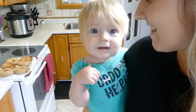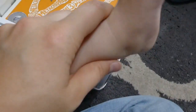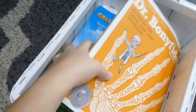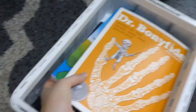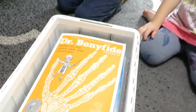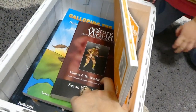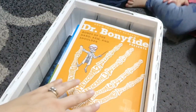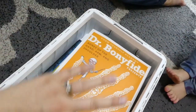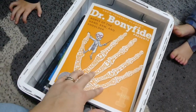Love you. Here's what we have in our looping basket. We have a foot, we have Dr. Bonafide, we have history, we have geography, and then at the bottom here we have our science book. Today we're going to read a little bit of Dr. Bonafide, and then I think we'll read maybe one chapter in Story of the World too. A looping basket is where every day we start at the top, do 1 or 2 books, and rotate. So every day we're doing something different, either 1 or 2 subjects.